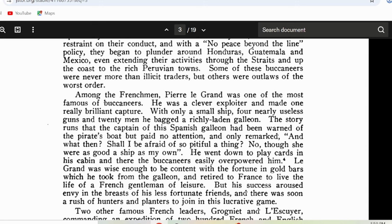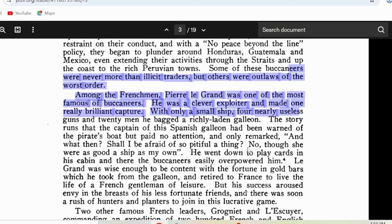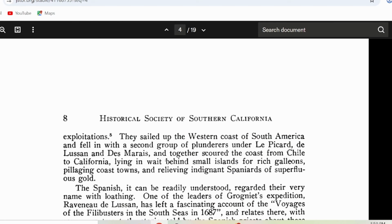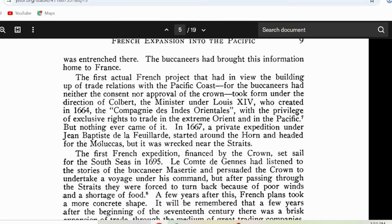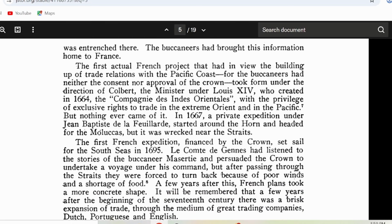They did a skin trade. There was a lot of activity going across the Pacific to China, I believe. This is not well documented, but it is documented. And then the French wanted to get in on it, and it looks like they were trying to get in on it roughly around the late 1600s. But what I'm trying to say is that you just start reading this.